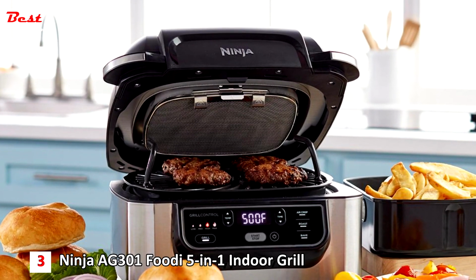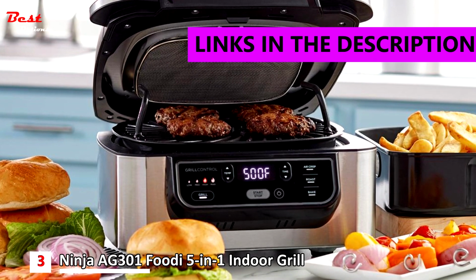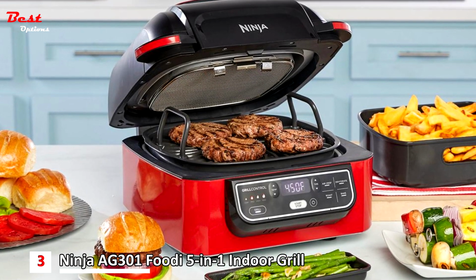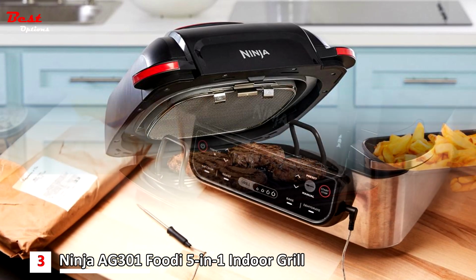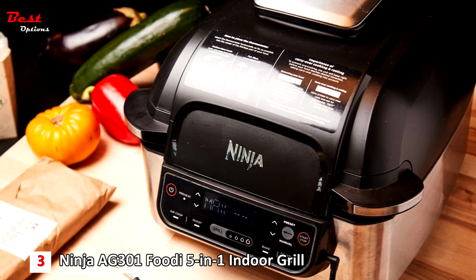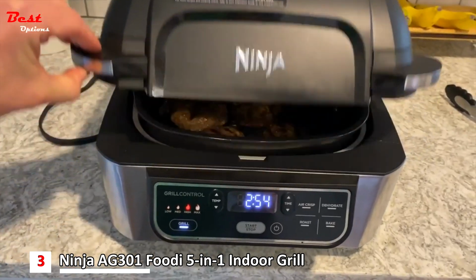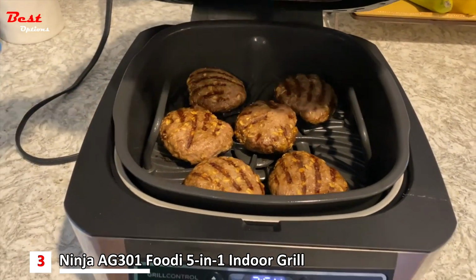The third product on this top is the Ninja AG301 Foodi 5-in-1 Indoor Grill. It is priced at around $195. Ninja is known for providing people with items that are packed with functionality, such as the Ninja AG301. Furthermore, this air fryer has a high capacity and does not include Teflon, which is just what you need in this video. The Ninja Foodi 5-in-1 features a 6-quart capacity and is made of stainless steel, making it easy to clean and durable. The air fryer comes with a ceramic cooking basket and a timer for convenience.